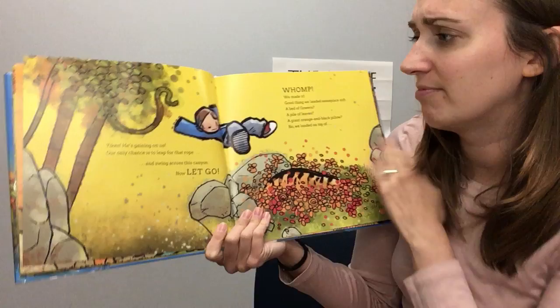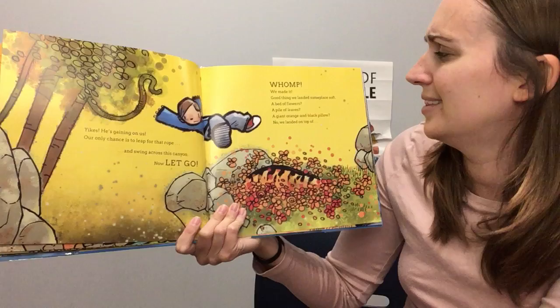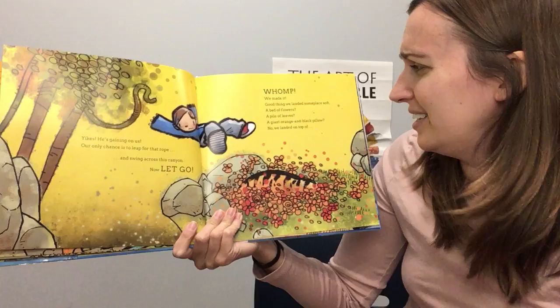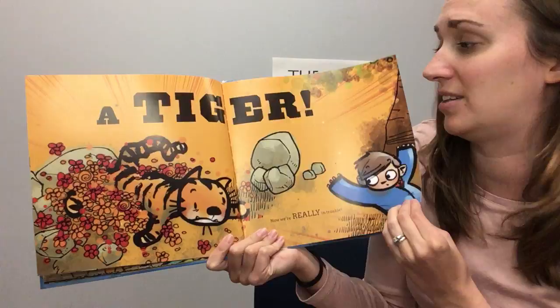Our only chance is to leap for that rope. Leap and swing across this canyon. Whee! Now let go. Womp. We made it. Good thing we landed someplace soft. A bed of flowers? A pile of leaves? A giant orange and black pillow? No, we landed on top of a tiger! Now we're really in trouble.